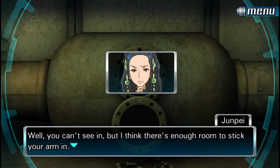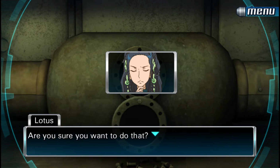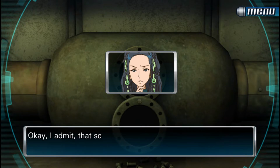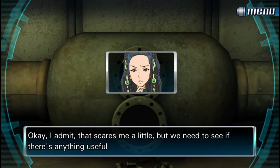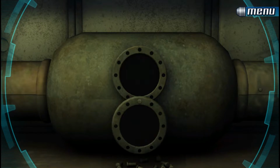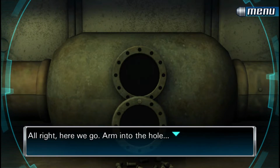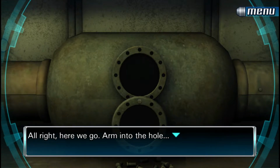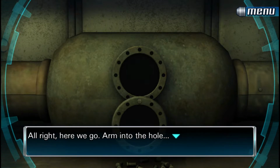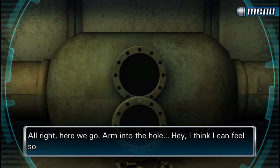Well, you can't see in, but I think there's enough room to stick your arm in. Are you sure you want to do that? There could be something dangerous in there. Okay, I admit, that scares me a little, but we need to see if there's anything useful in there. Just get in there, dude. All right, here we go. Arm into the hole. Terrifying, by the way. I would never do that. I would absolutely make someone else do this. No, thank you. What if there's a wild animal in there, man? It could tear your arm off.